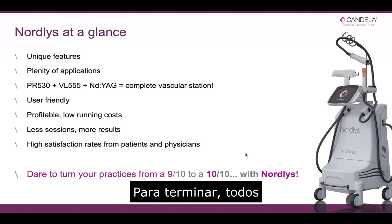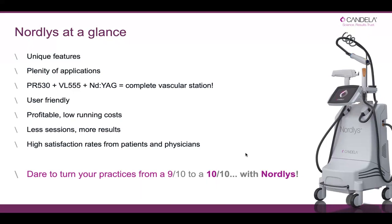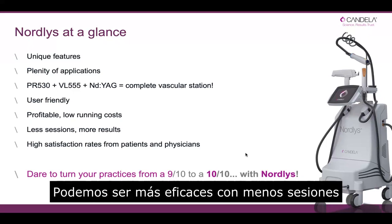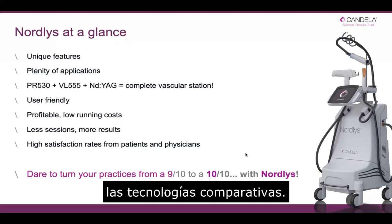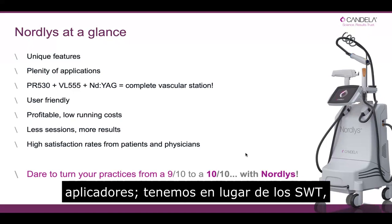For finishing, we all have to agree that Nordlys has some unique features, and on SWT, I would like to point out the narrow band that allows us to have more efficacy and more safety in our treatments. We can be more effective with fewer sessions, with less fluence than comparative technologies. We have a scalable technology that allows us to grow with our machine and add more applicators.